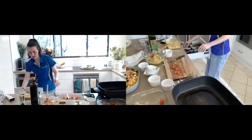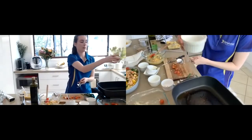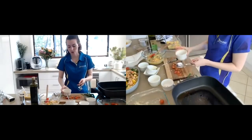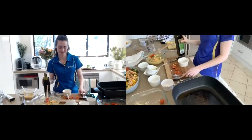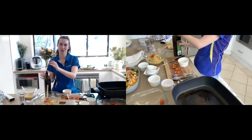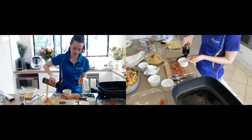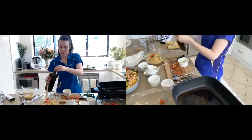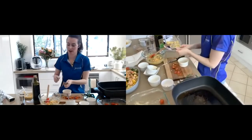So to cook this, I'm actually going to use one of my little ramekins. You could also use a microwave-friendly mug. I know you can also get microwavable patty cases. I don't have those, so again, it's just about looking at the equipment that you have.